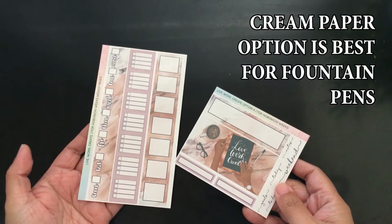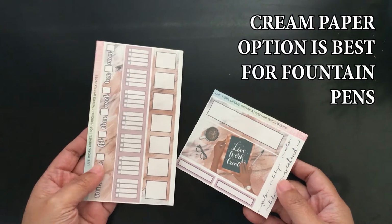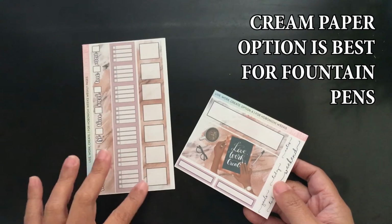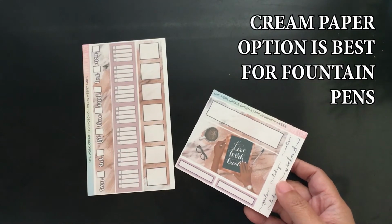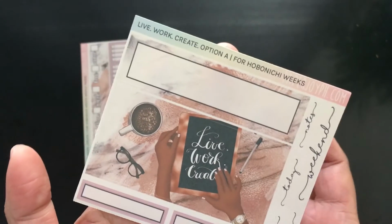By the way, all of the kits that I have showed you so far are in our cream paper. Our cream paper is glossy and fountain pen friendly. Any fountain pen will work on this. It will blend easily into the Hobonichi Weeks and it is super, super thin. This is the thinnest sticker paper I have ever seen.